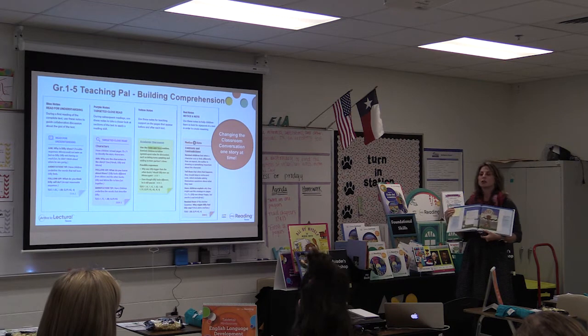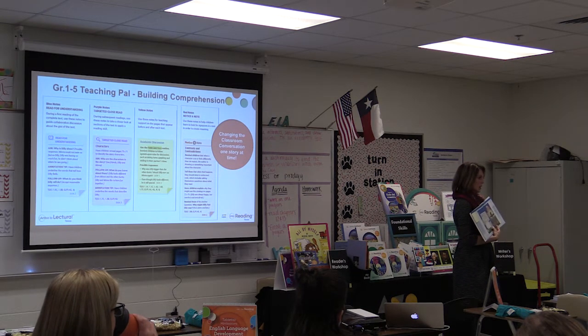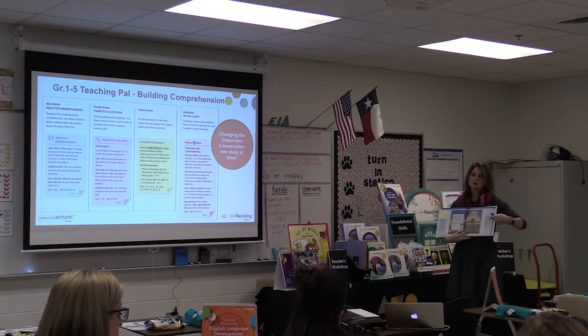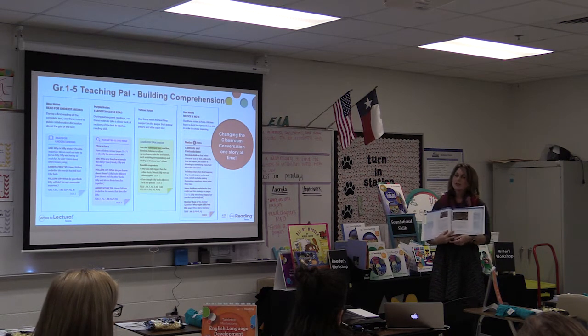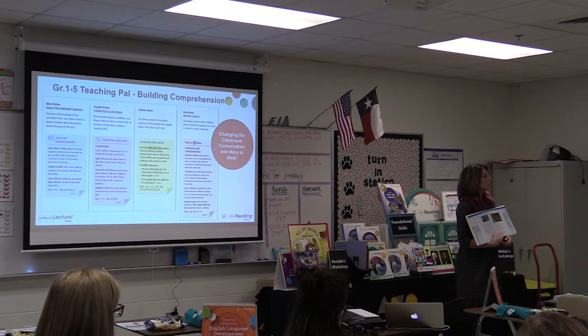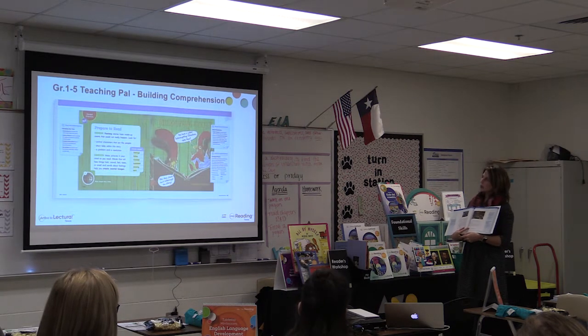So earlier on, I showed you Thunder Rose. Here it is from a teacher's perspective within your teaching pal. And you'll notice the Post-it notes that are on the left as well as the right-hand side pages. And this allows me to engage my students in meaningful conversation, collaboration, and really interact with the text. So let me give you an example.